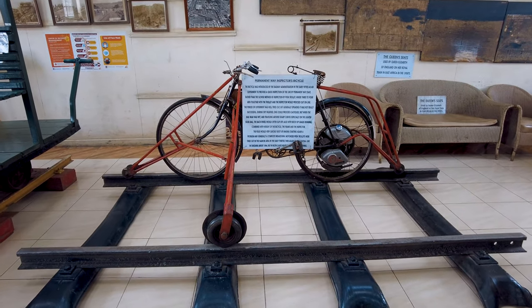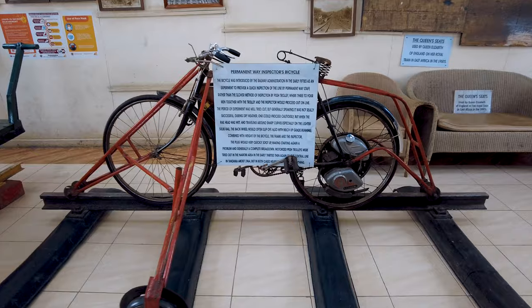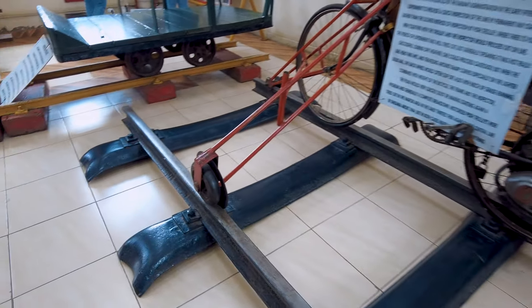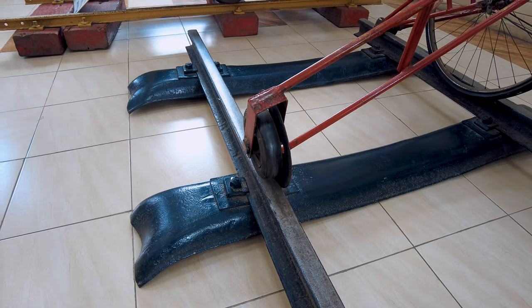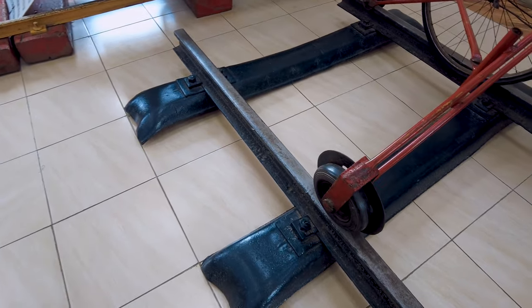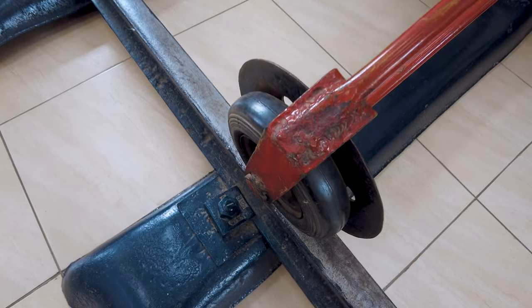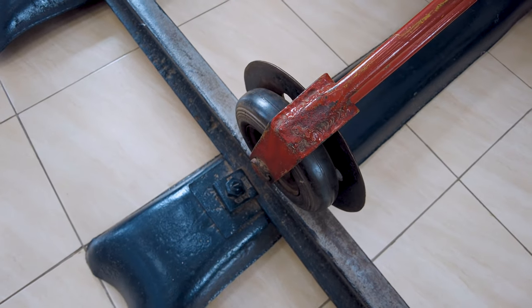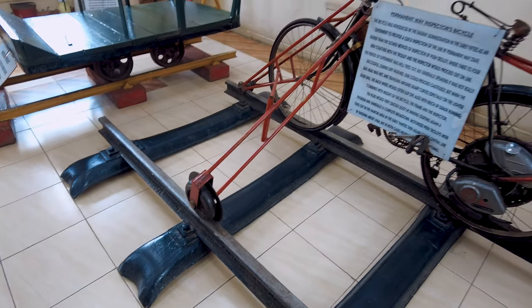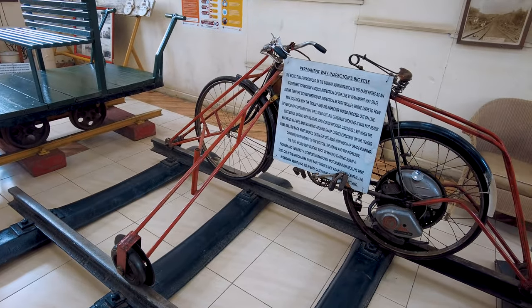Yeah. So this was the inspector's bicycle. As you can see, it's a bicycle attached to a wheel. So I think when the railway line was a bit wide, the inspector could fall down. Now the railway was wrongly built. So yeah, that was the work of the bicycle.